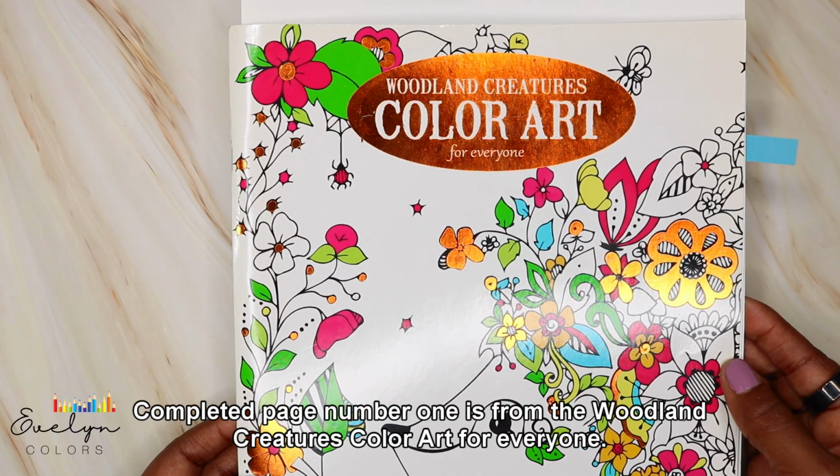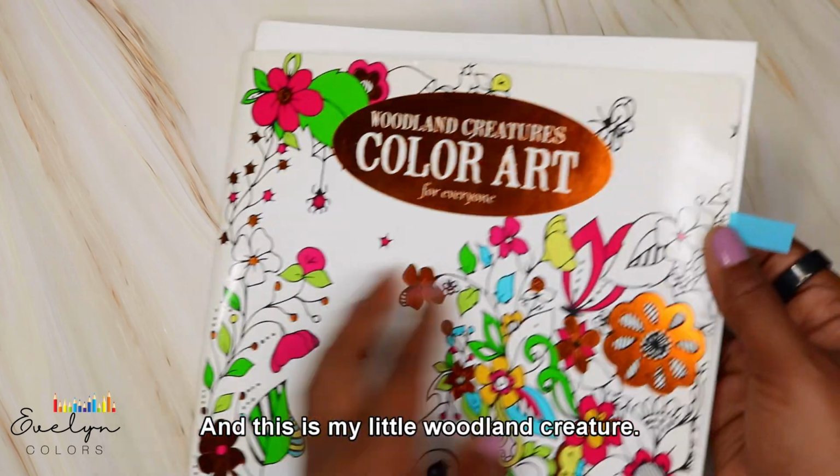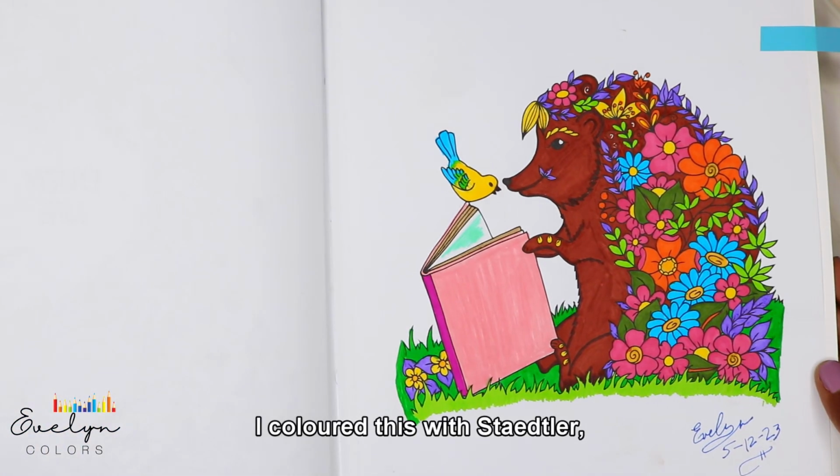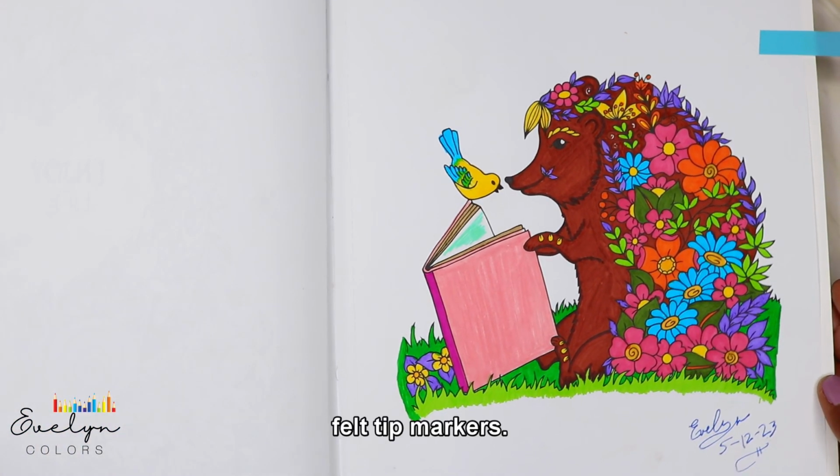Completed page number 1 is from the Woodland Creatures Color Art for Everyone. And this is my little woodland creature. I colored this with Staedtler's felt tip markers.